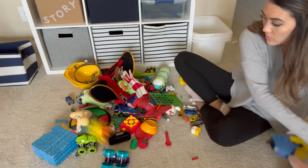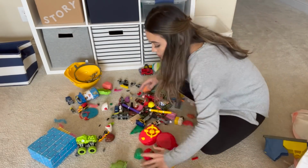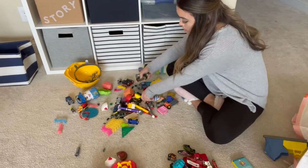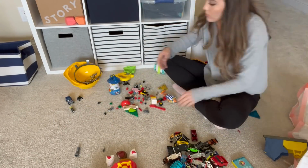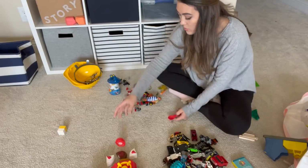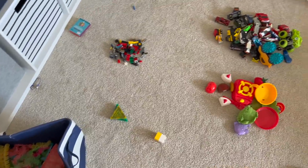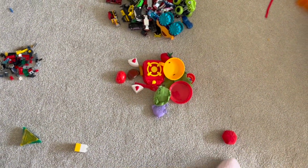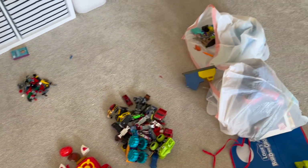Speed sorting here because at this point in the day I was starting to realize that maybe I was in a little bit over my head. I way underestimated how much work cleaning up this toy room was going to be. Maybe because it always kind of looked clean at face value, but inside each of these bins it was just a disaster.